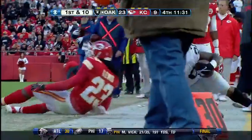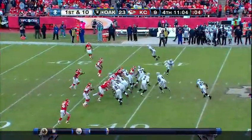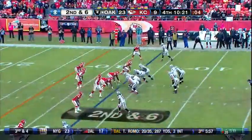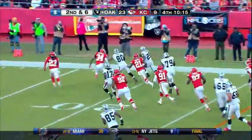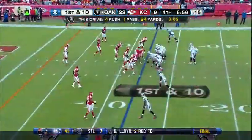Lewis. Another long run by McFadden. 80 yards on the ground today. Goodson takes his place, 1st and 10. Trying to squeeze through. 2 yards to Heyward-Bey. 2nd down and 6. Goodson got by Berry. Got by Daniels. And he's in the secondary. 12.